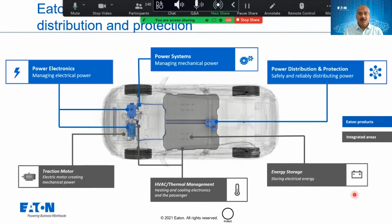Our focus is on three key areas, as you see on the slide. Starting from power electronics, managing the electrical power, and then managing the mechanical power to help our customers make the systems compact. And then the key aspect of electric vehicles, which is the safety, the power distribution and protection, which safely and reliably distributes the power.